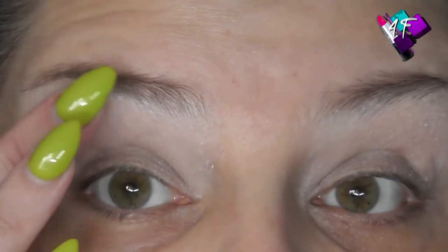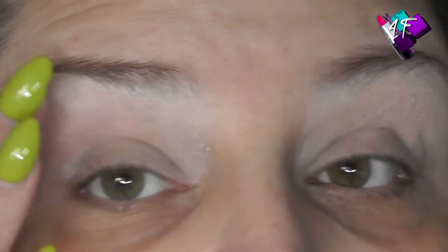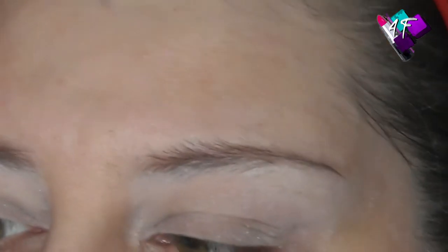The reason I love the Chrome Pebble primer is because it goes on like a cream, but it has a powdery finish. So unlike when you use a concealer or like a MAC Paint Pot, for example, you have the trade-off between do I set it so I can blend easily, or do I leave it tacky so that I get the full impact of colour. You don't have that trade-off with this. You can blend on it instantly and you don't lose any of the colour.